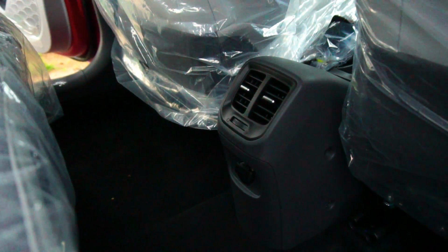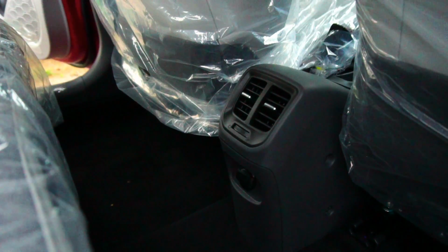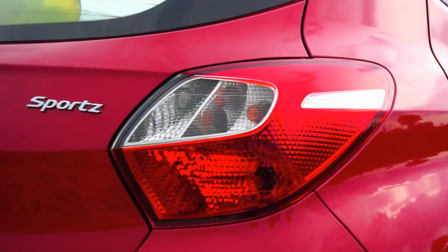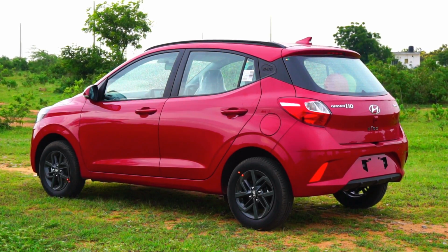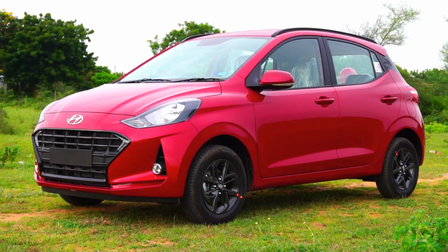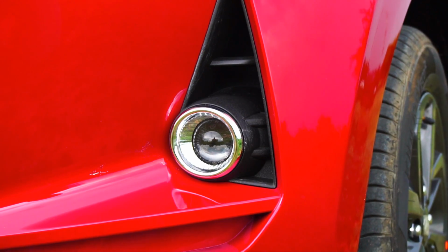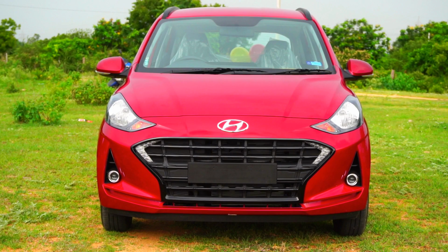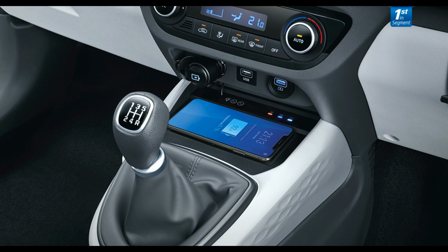Now, talking about several first in segment features that this car has on offer. First is the emergency stop signal feature. Now this feature automatically flashes and flickers the tail lamp in case of panic braking scenarios to alert the traffic that's right behind you. Secondly, we get projector fog lamps, which is outstanding and definitely would offer better light spread at night. Then we have my personal favorite, which is wireless phone charging.